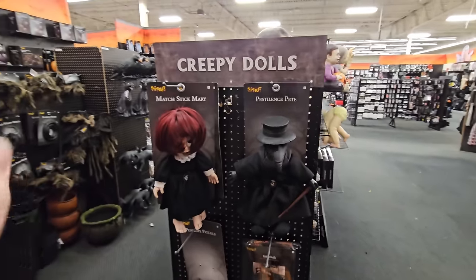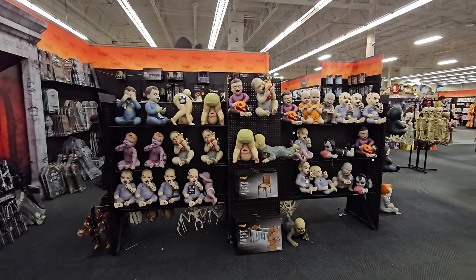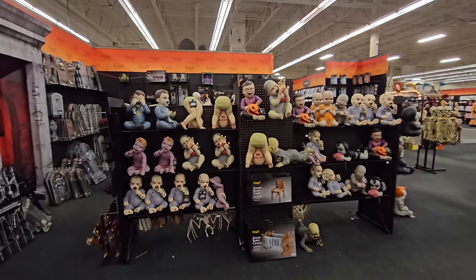I think we need a Nate Guy Creepy Doll. A Nate Guy Creepy Action Figure. There you go. Whoa, look at all the zombie babies. Oh my gosh, they have got so many.